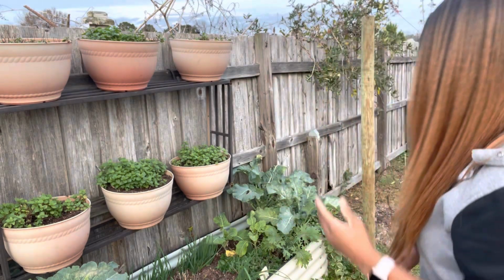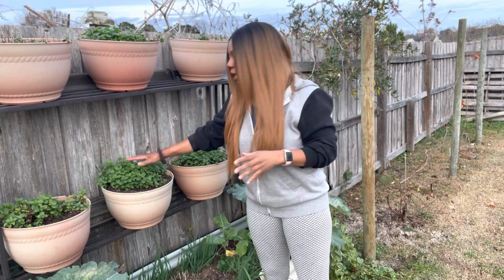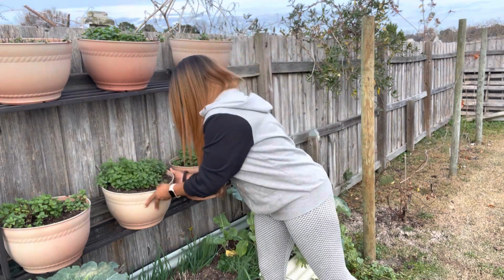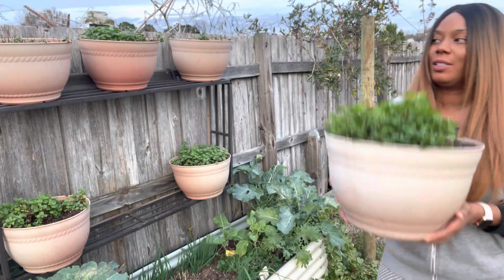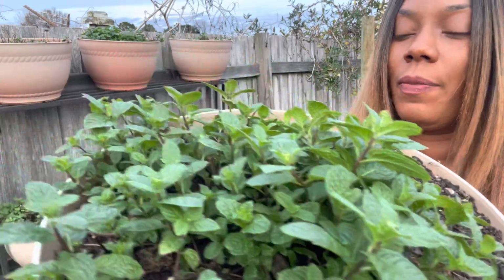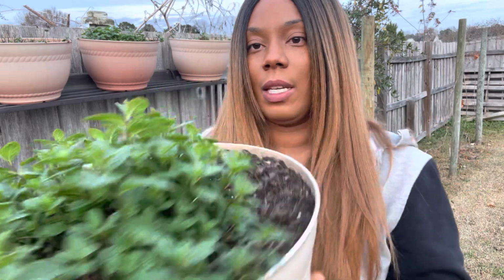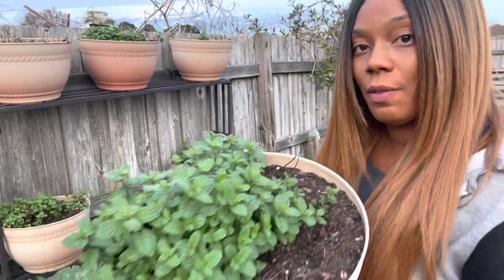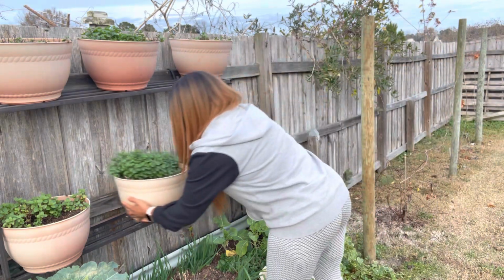So let's go ahead, you guys, and talk about these plants. In a previous video, I showed you how to take care of your mint. What you can see is my mint has already come back, and it's coming back very strong. My pot is still a little light, but it's nice and watered. Look at that mint. This is what the mint is coming back to. I will definitely be giving them a trim tomorrow.